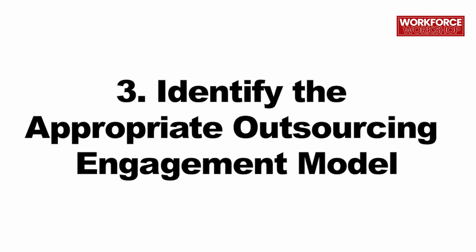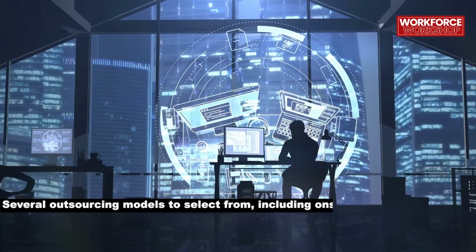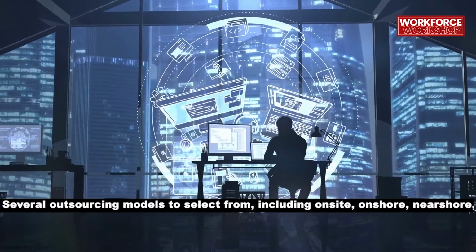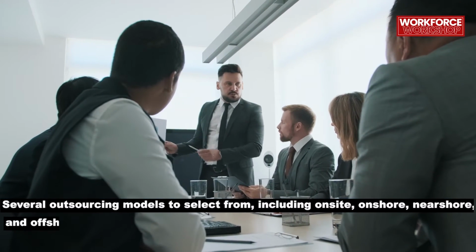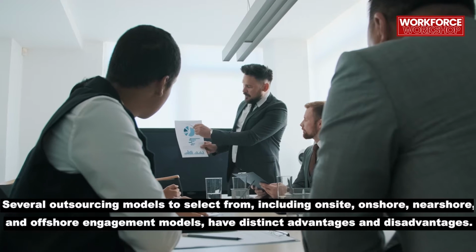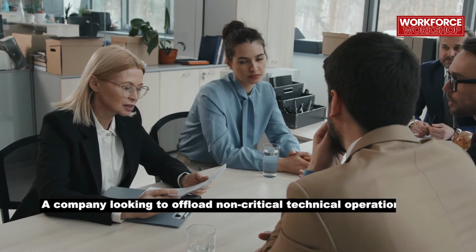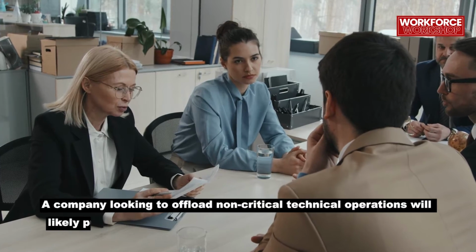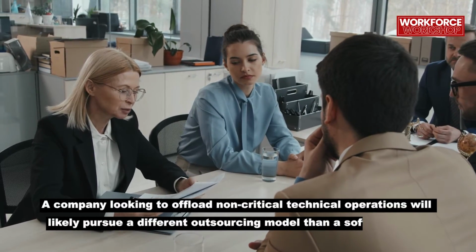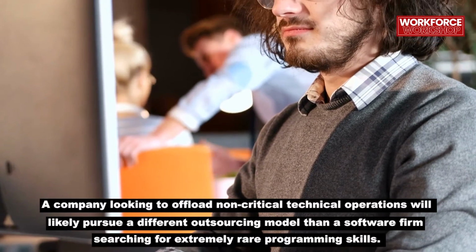Third, identify the appropriate outsourcing engagement model. There are several outsourcing models to select from, including on-site, offshore, and nearshore engagement models, which have distinct advantages and disadvantages. A company looking to offload non-critical technical operations will likely pursue a different outsourcing model than a software firm searching for extremely rare programming skills.